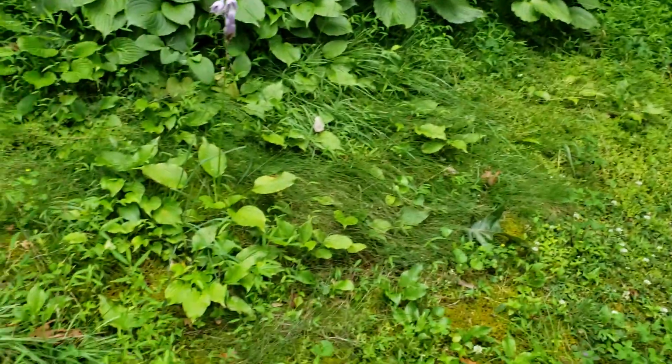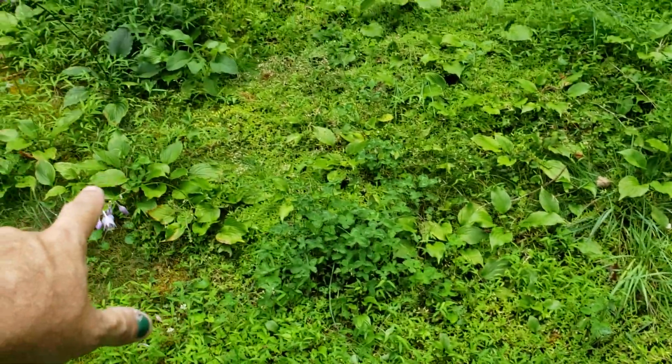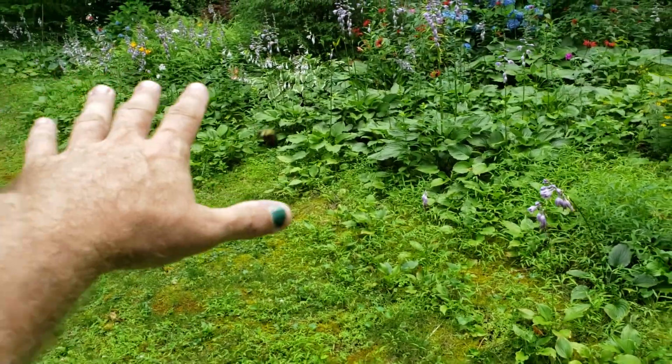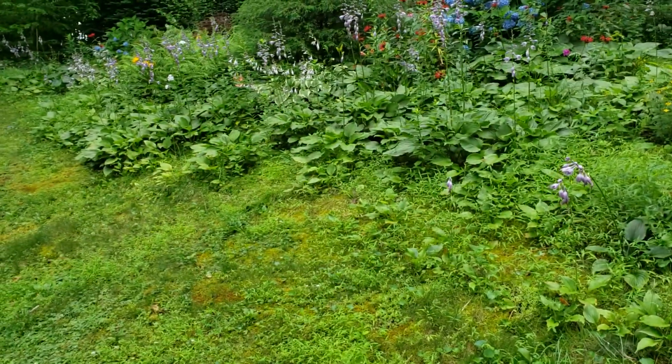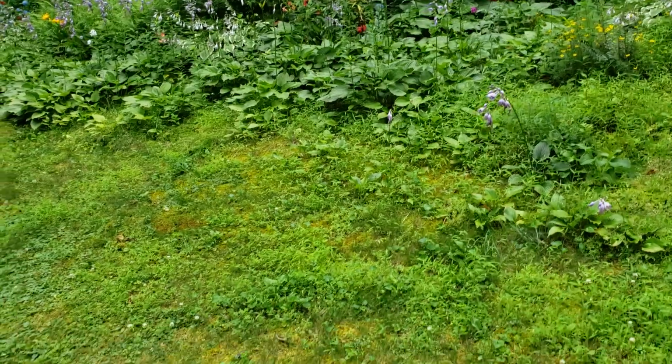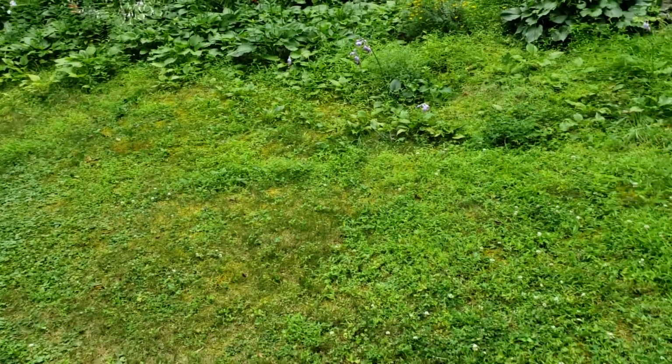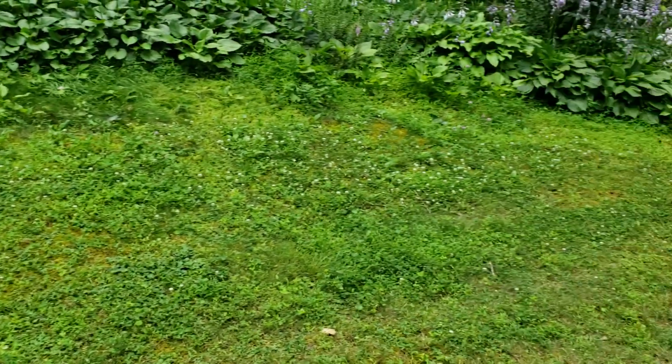And as a result, you can see how we have hosta that just grows out of the yard. I've decided to stop mowing, and we're going to let the hosta just sort of flow down the yard, and then that way I won't have to worry about all this stupid hill back here. Mowing this hill's been the bane of our existence out here.